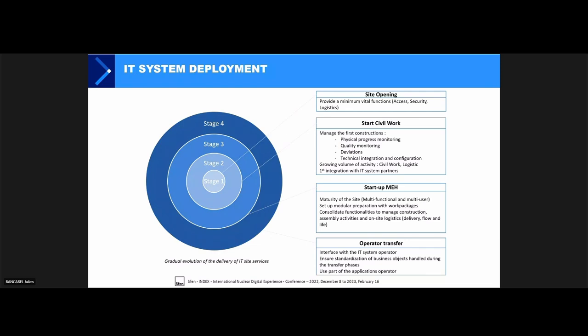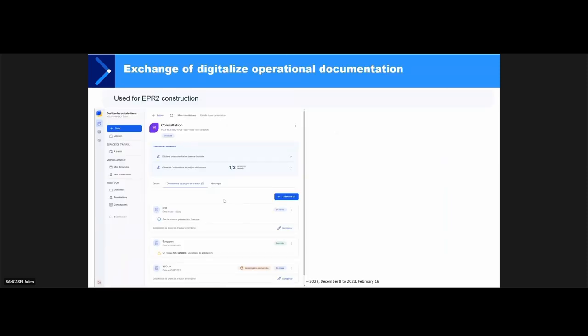Stage two will cover the start of civil work, to follow the physical progress monitoring, to follow the quality on site, deviations, and so on. And the last stage will transfer business objects to the operator system with an IT interface. So this is the overview of our four steps to go with an IT system on EPR2 site. Now this is the first use case, concerning a workflow to manage authorization.